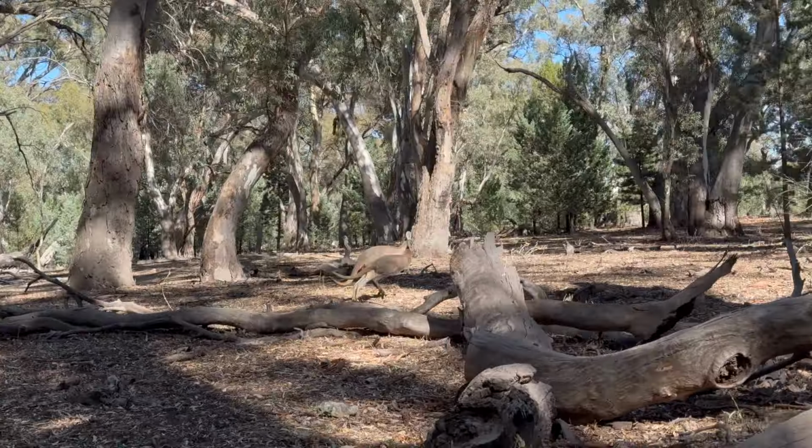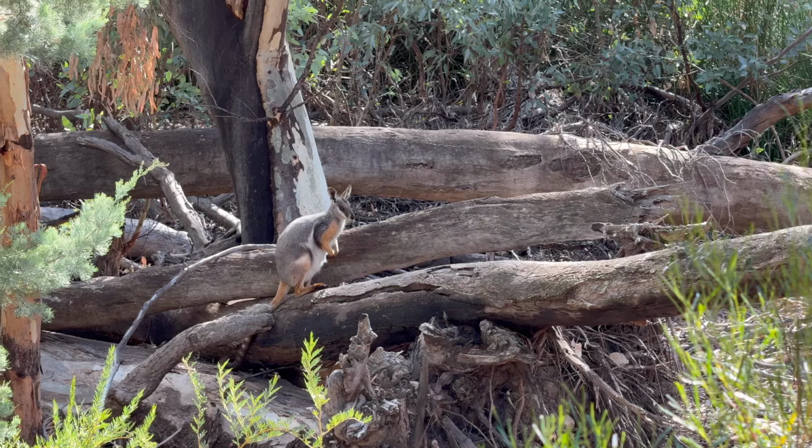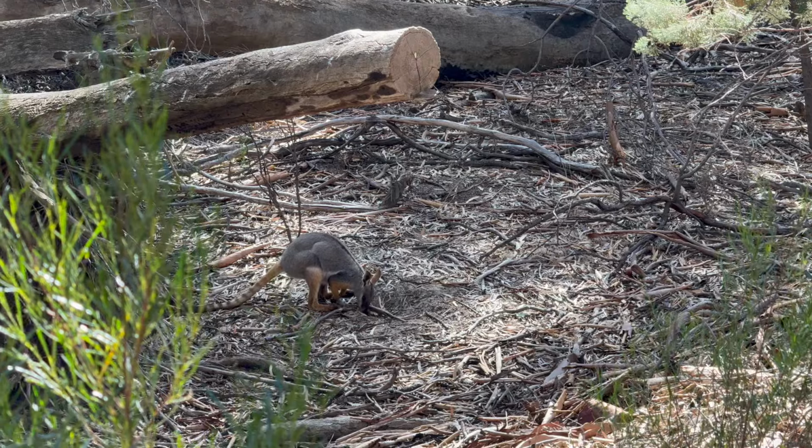Hey, little kangaroos. We were lucky enough to spot a yellow-footed rock wallaby near the track. It was so cool to see, and you can really appreciate the length of the tail and their beautiful pattern up close. We just made it back to the car.